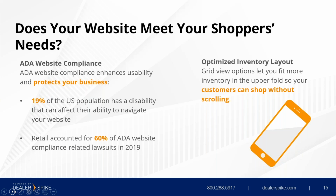There are a lot of great ADA companies out there with very cheap add-ons you can put on your site. Dealer Spike, we partnered with one. If you have a website and they don't have a plan for ADA compliancy, I would be worried at this point. So it's definitely something to look into. I like to focus on results and how we can drive business and make money off our websites, but this is very important too. We need to make sure that we're not at risk of somebody coming after us.